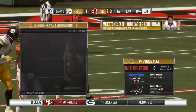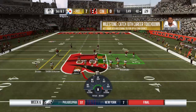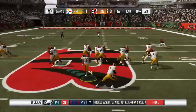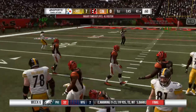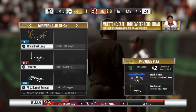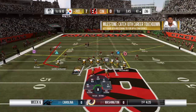How about this offense already feeling good about themselves with a touchdown already in their first drive? They've certainly come out firing, even though that one was incomplete. With the 7-0 lead, more apt to take a shot like that downfield? Hey, you're one to the good. Go ahead and try and press your advantage. And an alley to run. A gain of 10, good for a Steeler first down. Two first downs have them up to the 41 now for 1st and 10.